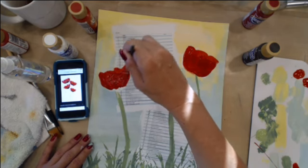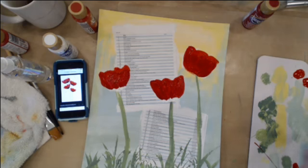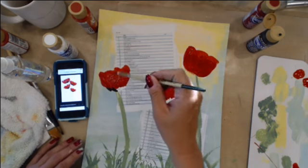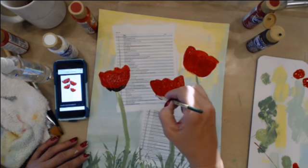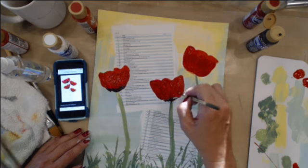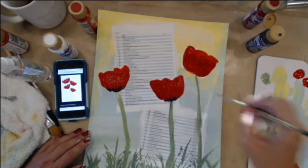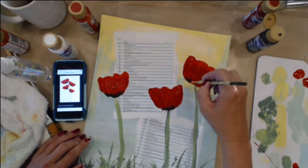I don't think that was completely dry when I started doing it, but that's okay. All right, so now we're gonna bring in some black at the bottom. So if you guys were wondering if this is how I really paint, this is how I really paint. Only I typically try things in private versus massive failure here. But you know what? If you can't fail here, who can you fail in front of?